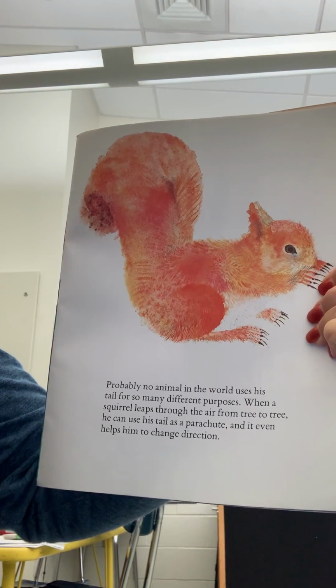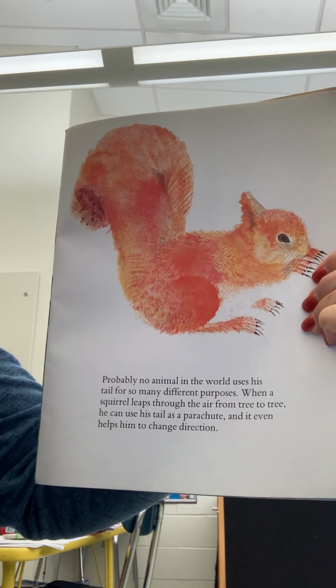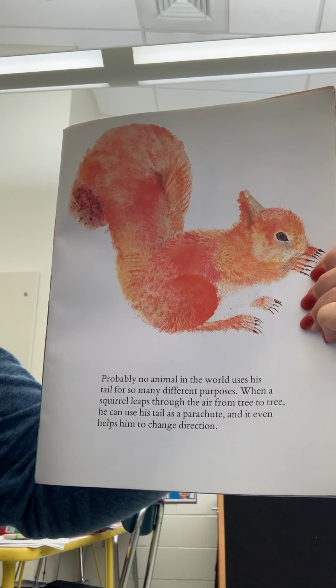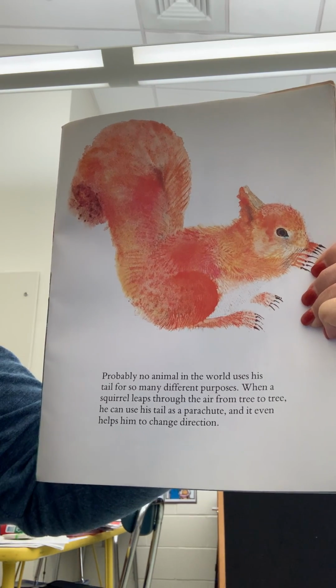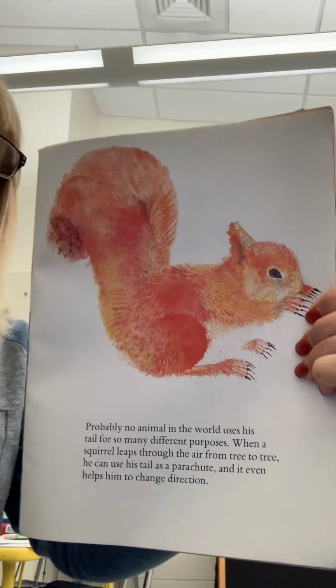Probably no animal in the world uses its tail for so many different purposes. When a squirrel leaps through the air from tree to tree, he can use his tail like a parachute, and it even helps him to change directions. So his tail is like a little mini parachute.